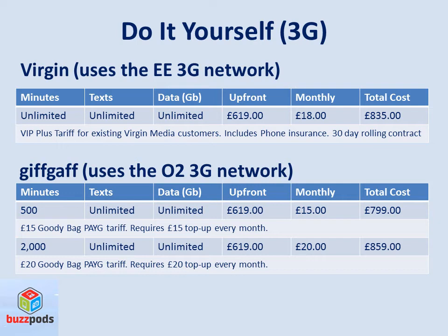We've also looked at the giffgaff SIM. Now theirs is more, they don't do pay monthly, but they do pay-as-you-go. But what they do have is, if you top up £15 a month every month, or £20 a month every month, you will get unlimited text, unlimited data, and then depending on the size of the top up, either 500 minutes or 2,000 minutes. Again, this is you buying the SIM-free phone from Apple and then taking out a separate giffgaff contract. Now, obviously, being pay-as-you-go, there's no minimum commitment on this. You can always cancel the SIM, move your number, and move across to another network.